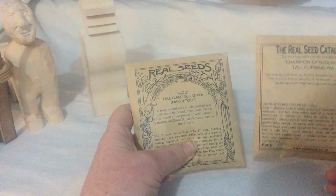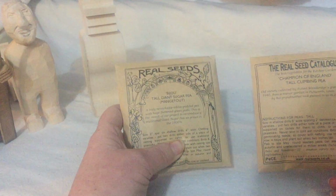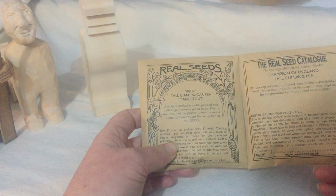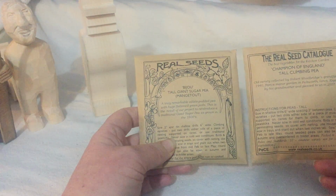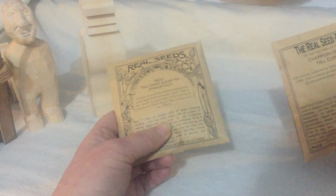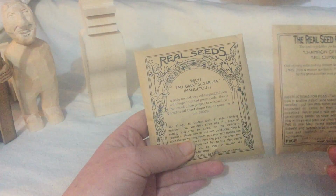The problem is one has to go in the front garden and one in the back garden because they're both peas, and if I grow them together in the same part of the garden, they will cross-pollinate. So if I want to save seed that comes true, I'm going to have to keep them separate. So one will go in the front garden and one in the back.